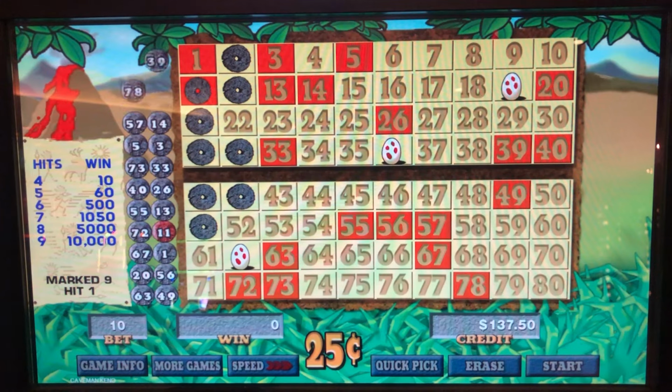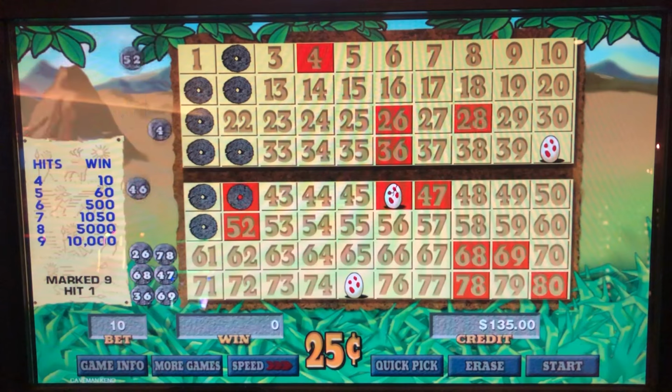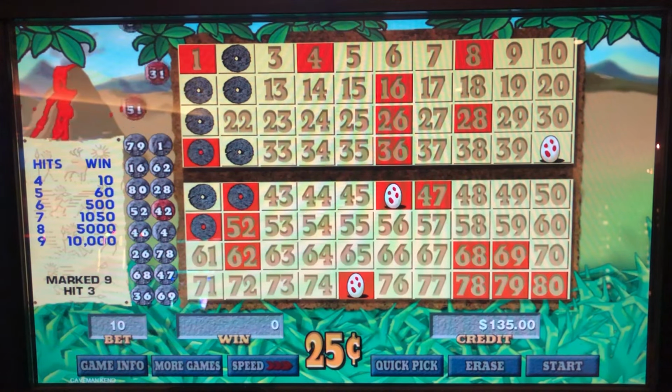True double up. We're going to take it to a hundy. Take the $50 profit. And then we're going to split. Take your wins where you can get them.